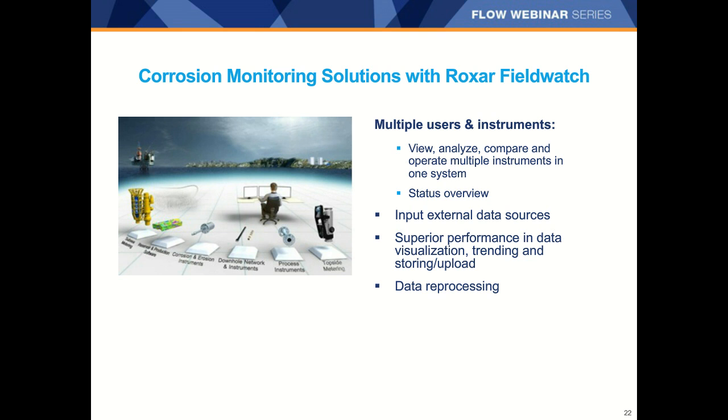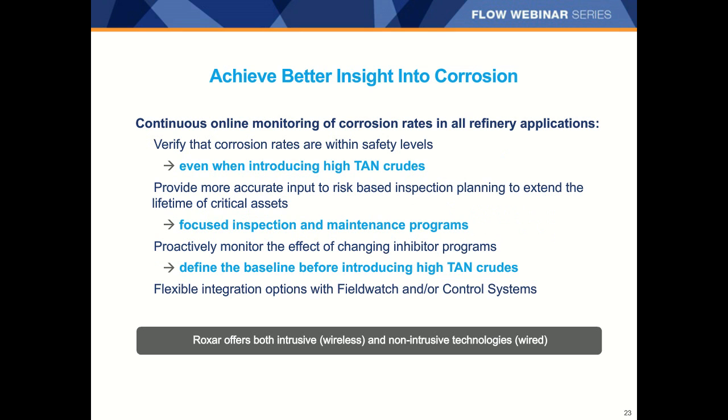So what we get with FieldWatch is it allows for easy collaboration and enhanced decision making, I should say, for the corrosion monitoring and any remediation strategies you have for your facility. So let's get proactive and win some of the corrosion battles within your refinery.